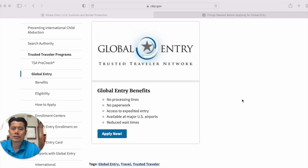So let's say your zip code is 012345 or 12345, you need 6789. So you need the last 4 digits of your zip code. So that's some things to look out for.